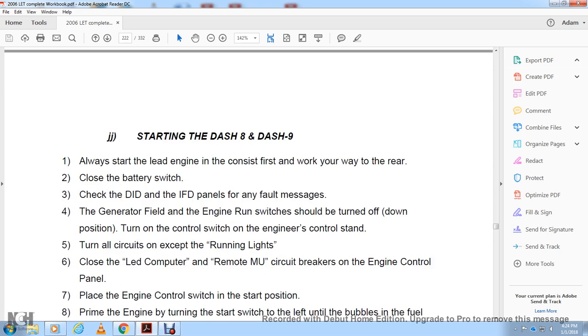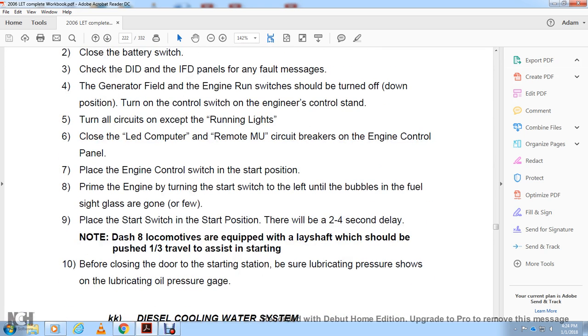Multiple unit circuit breakers on the engine control panel. Place the engine control switch in the start position. Place the engine turning to the start switch to the left of the bubbles in the fuel sight glass, if gone on fuel. Place the start switch in the start position. There will be a 2 to 4 second delay.